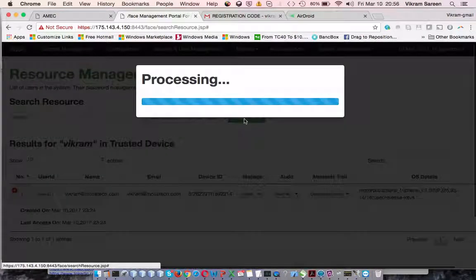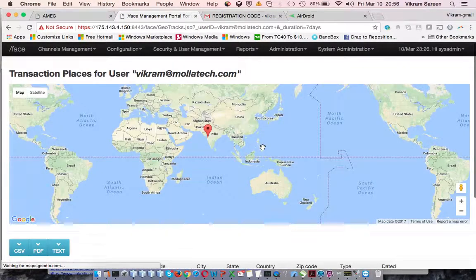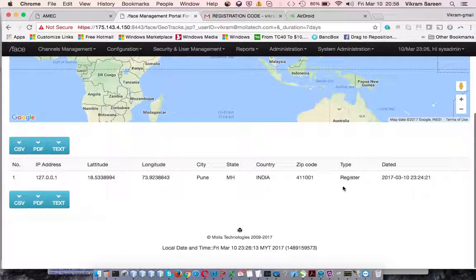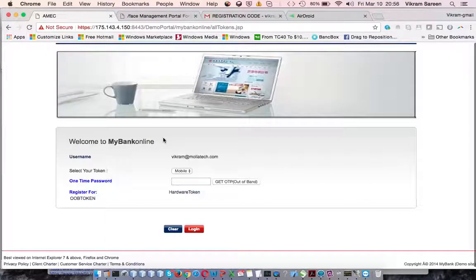And then also let's look at the geolocation that is being tagged over here. So right now it's being tagged as which country I've registered from. Okay, now as you would see, this is where I've registered from. So I've come from Pune, from our India office, and I've registered myself exactly at this time right now. So very quickly I've shown you what exactly happened when I did the registration of my token and activated.